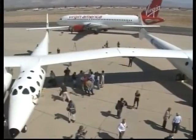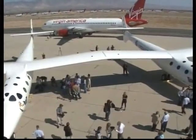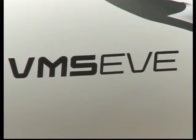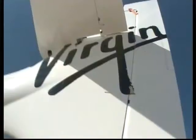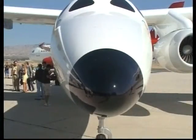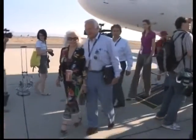White Knight 2 is the largest all-carbon composite aircraft ever built. It is the brainchild of Burt Rutan, who made history in 2004 when his Spaceship One became the first private manned aircraft to reach space. That historic spaceflight was accomplished with the help of White Knight 2's smaller predecessor, White Knight. Now the new mothership must undergo at least a year of rigorous flight tests. Retired American astronaut Buzz Aldrin and his wife also took part in the event.